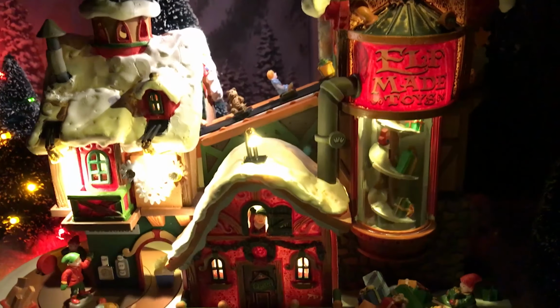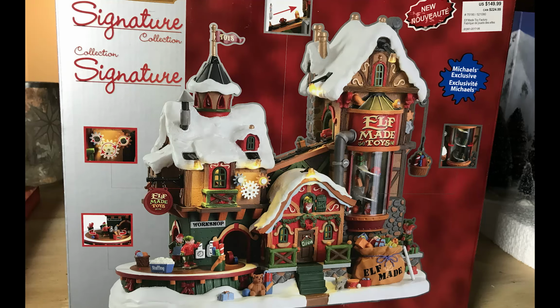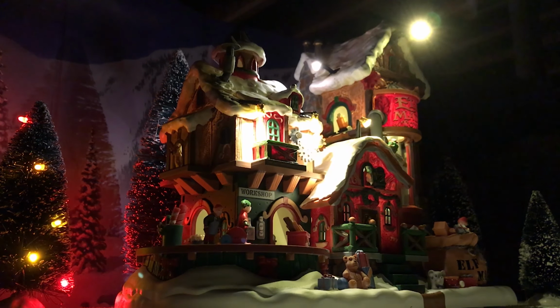and this building is one of the heavy hitters of this year's lineup from either company. This is the Elf-made toy factory. This is by Lemax, and it is a Michael's exclusive. And typically the Michael's exclusives are the big new buildings of the year for Lemax. That's kind of where they debut. And out of all the buildings this year, this is sort of the main event, if you will.